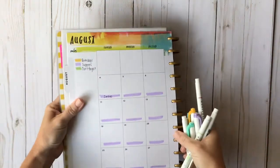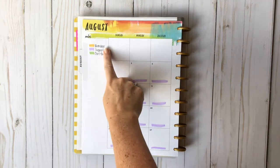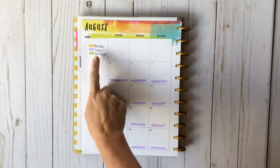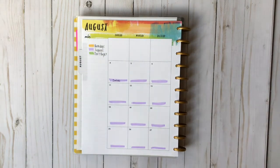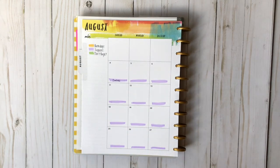And this is how I do it in my planner. I just put the yellow for the birthdays, the purple is what supper we're eating, and the green is things don't forget. So I still have to write in my plans for dinners, but that's what I'll work on then.